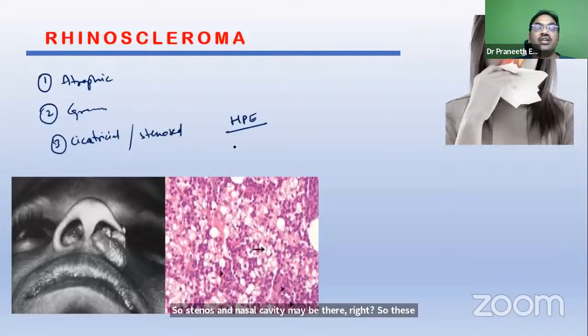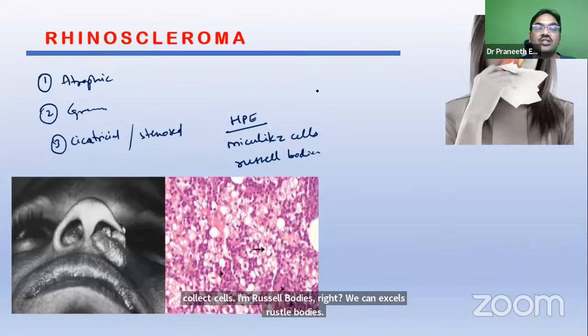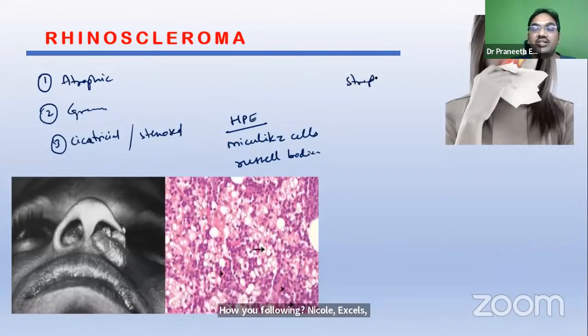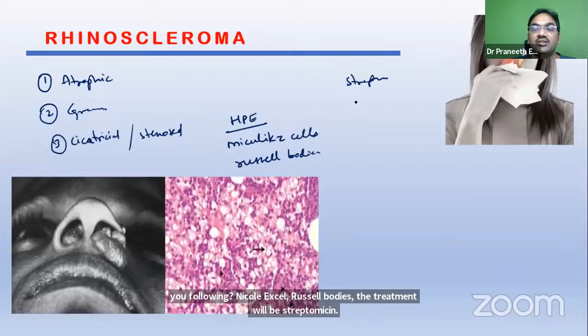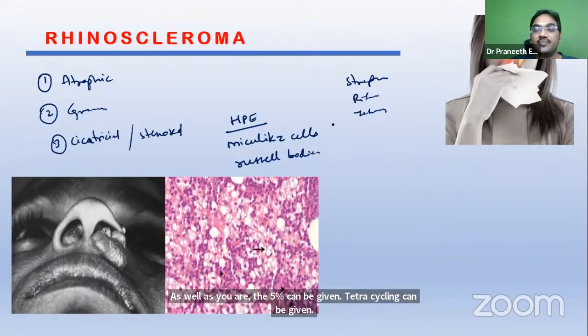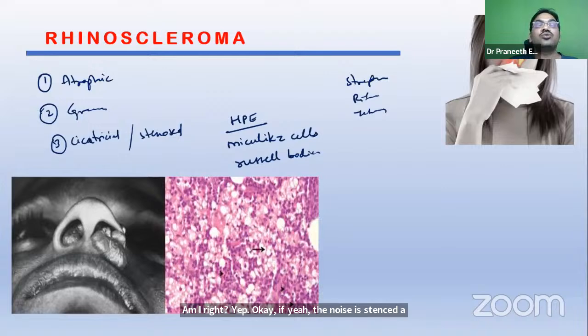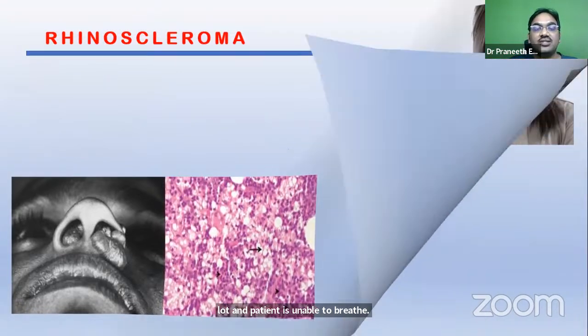Even on HPE, what peculiarities do you see? Mikulicz cells and Russell bodies, right? Mikulicz cells, Russell bodies. Are you following? The treatment will be streptomycin, okay? Streptomycin, as well as rifampicin can be given, tetracycline can be given. Am I right? Clear? Okay. If the nose is stenosed a lot and the patient is unable to breathe, you have to go surgically. All the nodules you have to excise surgically.